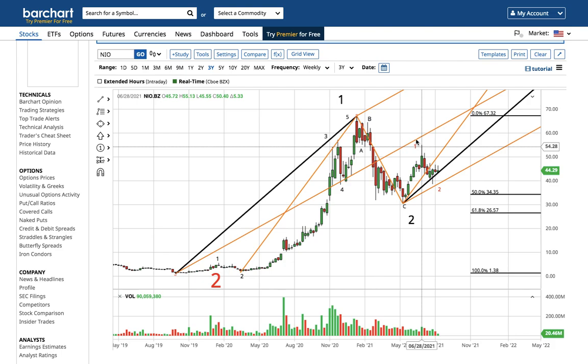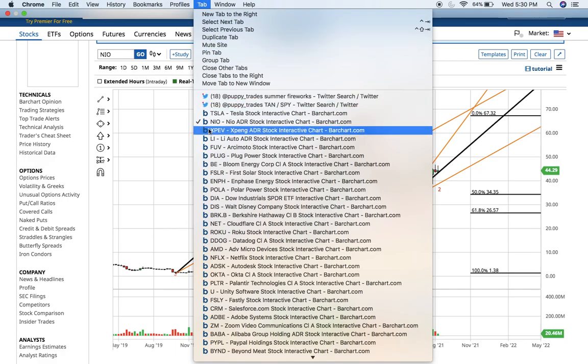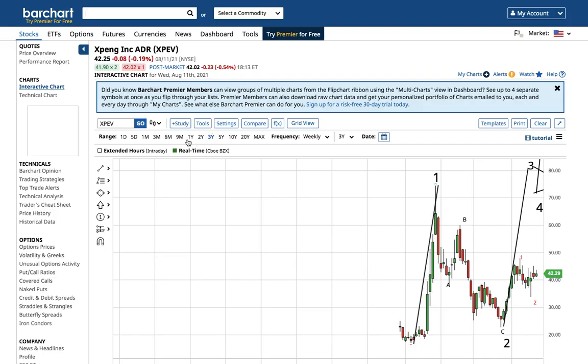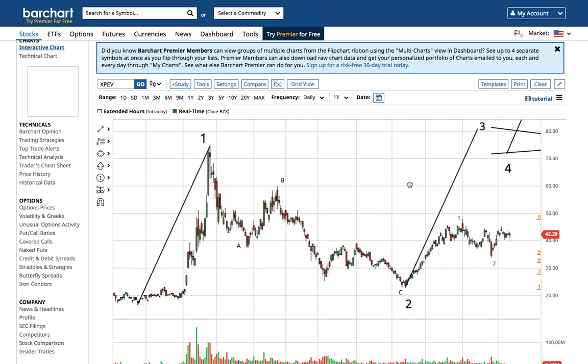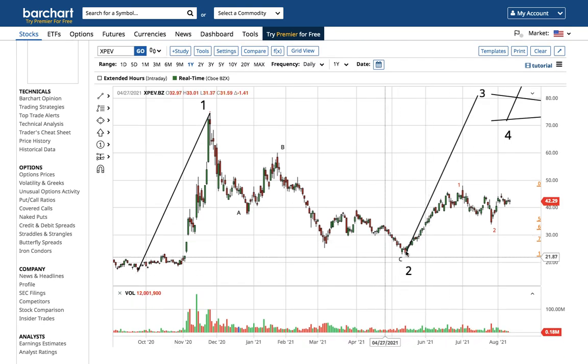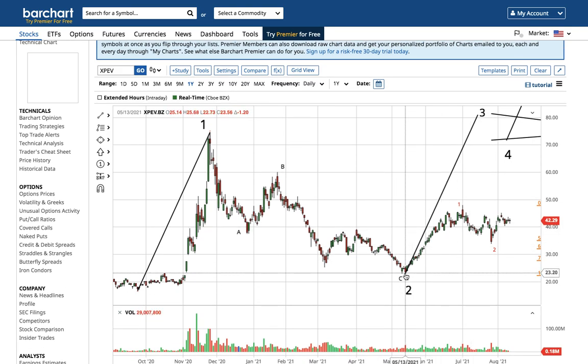So I've got a lot of ambitions for NIO. I've got a lot of ambitions for Tesla, and they're not going to be alone. We look at XPEV right now. It's a very similar idea on the largest degree, that this is a wave 1. This is an ABC correction that's putting in a large degree wave 2. So the biggest invalidation level is still going to be that wave 2 low. Yes, I know that's ridiculously far away.